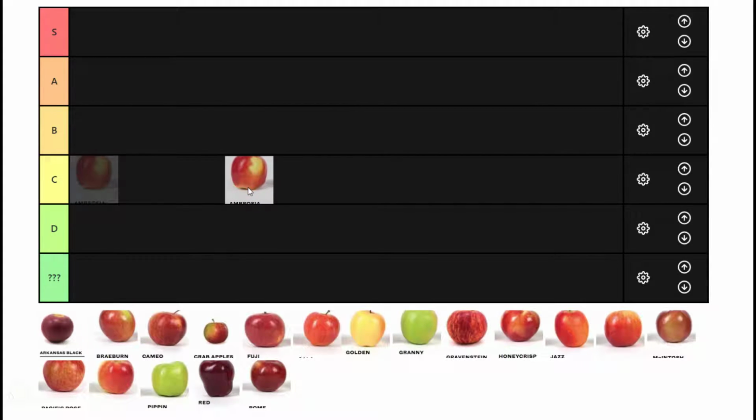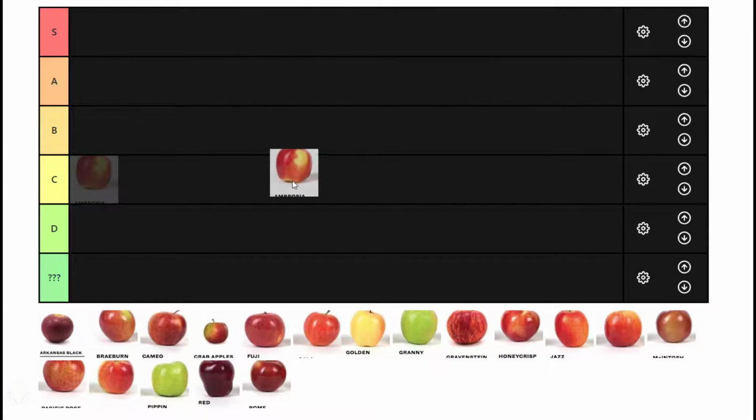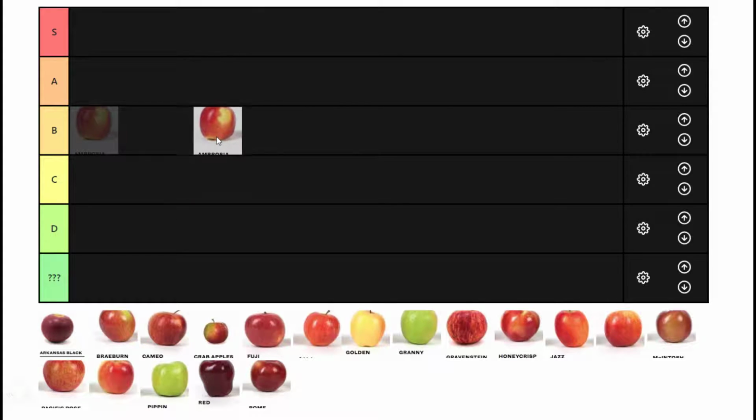You can have it cut up. Your mommy might cut it up for you and put it in a little baggie for you to bring to lunch with you at school or something, you know. So I'm going to rate this apple a solid A tier just because it's just a very good all-around apple.